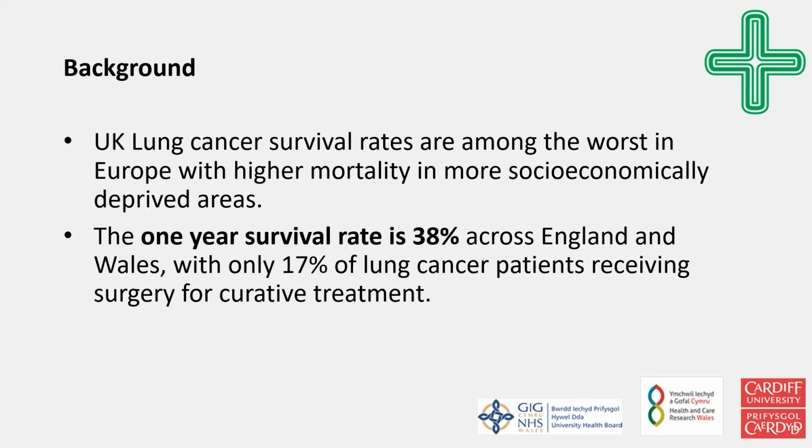As background to the study, the UK lung cancer survival rates are amongst the worst in Europe, with higher mortality in more socio-economically deprived areas. The one-year survival rate is 38% across England and Wales, with only 17% of lung cancer patients receiving surgery for curative treatment.